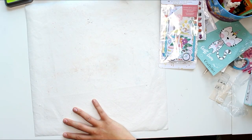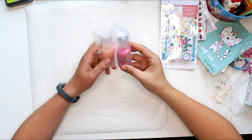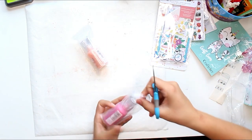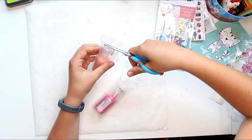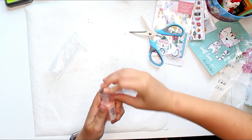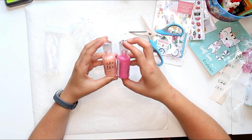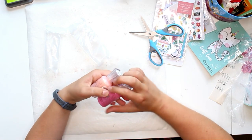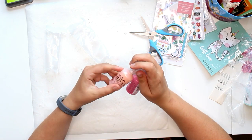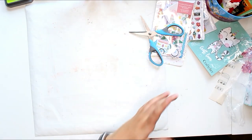So, next thing I got is once again very exciting. Sadly, everything's wrapped in plastic. Oh, this one is damaged. I've got two new colors of Nuvo drops. It's always good. Two glittery Nuvo drops this time. Oh, two glittery colors. I do have some glitter. I have like gold glitter, but not pink. So I'm very happy. This one is called Sherbet Shimmer, and this one is called Summer Sunrise. This one's so pretty. I like both of them, obviously, but I'll show you the drops at the end of this video.